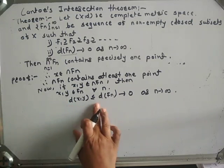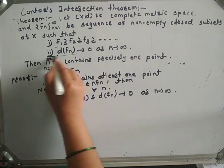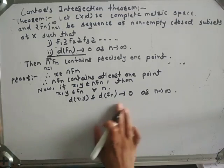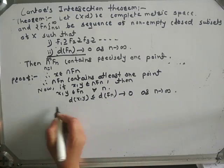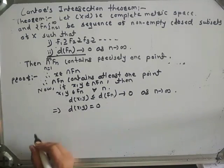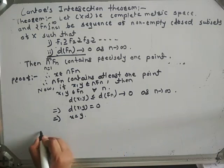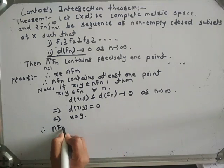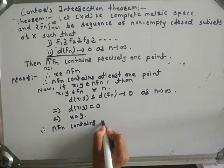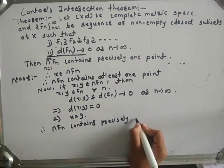d of x, y is less than or equal to the diameter of Fn, because in condition 2 we are given that the diameter of Fn tends to 0. That implies the distance between x and y is equal to 0. That implies x is equal to y. Therefore the intersection of Fn contains precisely one point.